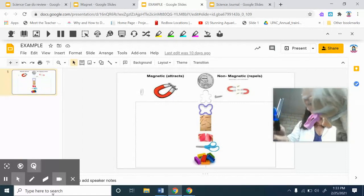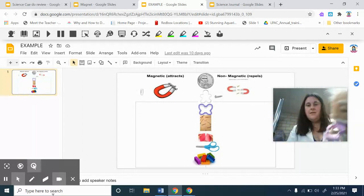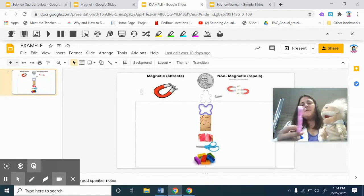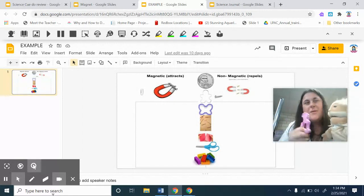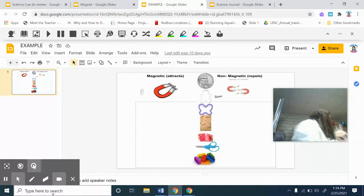And let's see if they attract. Here's the magnet. No. Last one. Oh, wonder what this is made of. Starts with a P. What is that word? Oh, yes, plastic. This is made of plastic. Okay. So that was not magnetic.